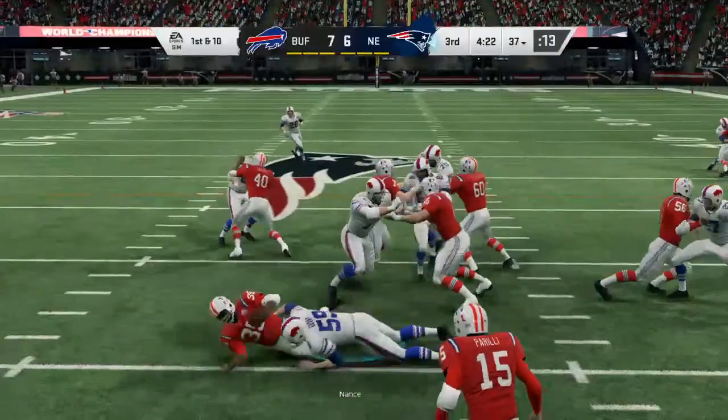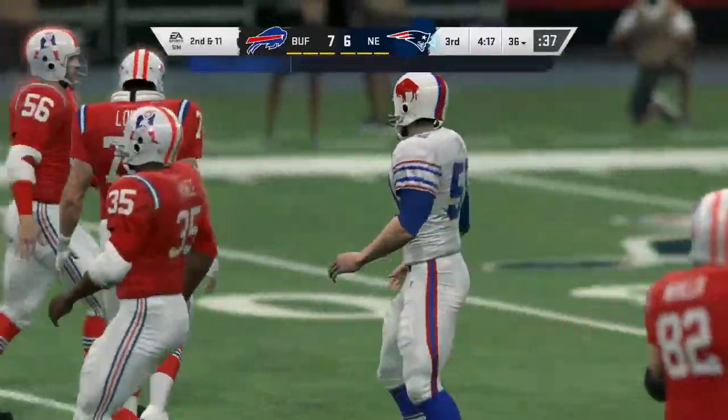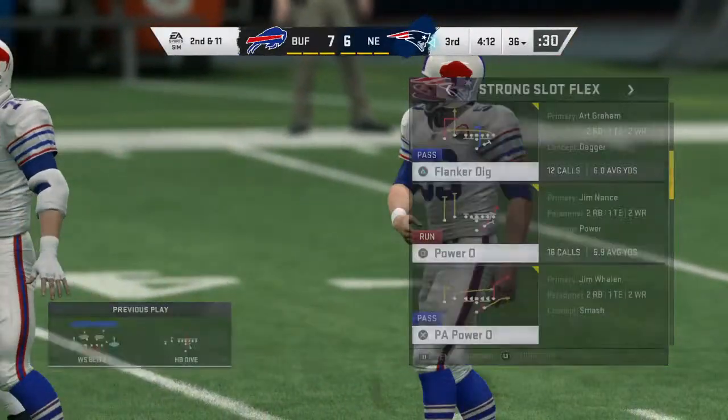Right back to him on first down. And that play went nowhere. Losing yardage. It'll be back at the 36. It'll be a loss of a yard, and it'll be 2nd and 11.